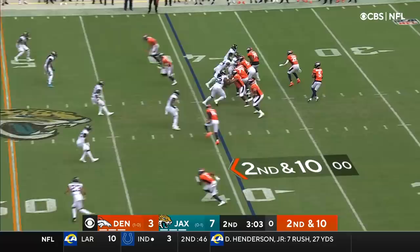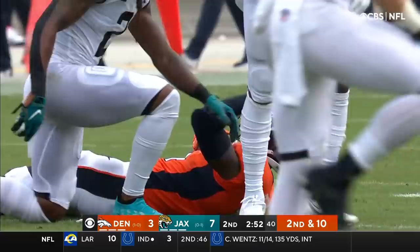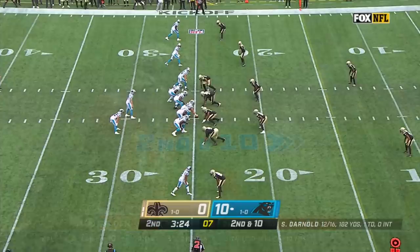Pump fakes to the check down. Throws to the sideline. Wide open. It's Sutton again. And Cortland Sutton now starting to put it on this defense. They pick up 34. At any level, you talk about that's D-line, linebacker, and secondary.